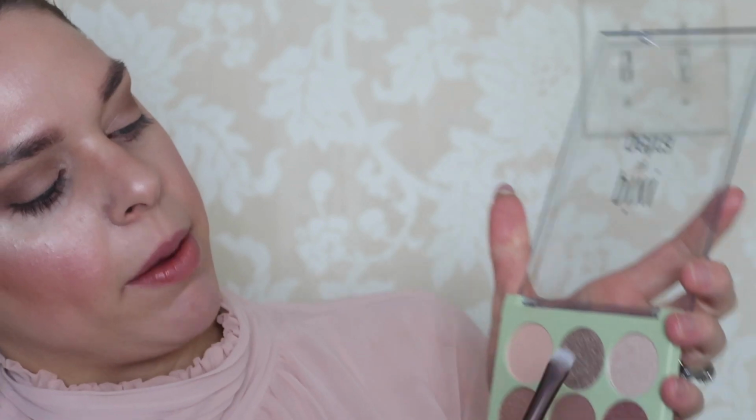You can also use an angled eyeliner brush if that is easier. I feel like I need something even tighter, so I'm gonna use this one. But before that, because I was gonna use this to dust this light pigment onto the center of my eye, let me do this first. And then I can go in with some black.